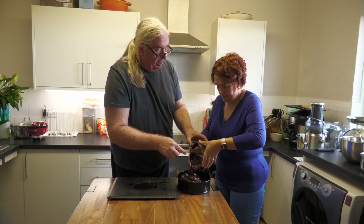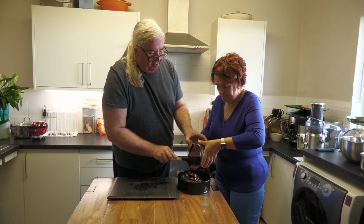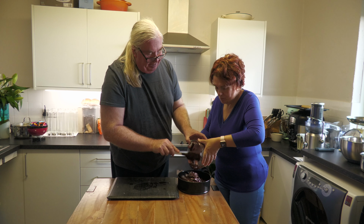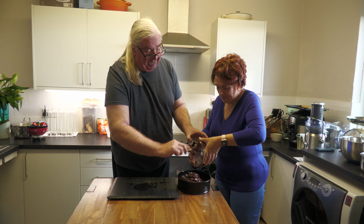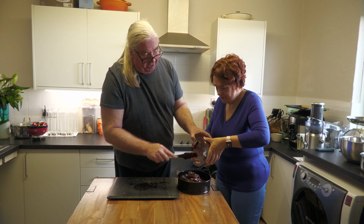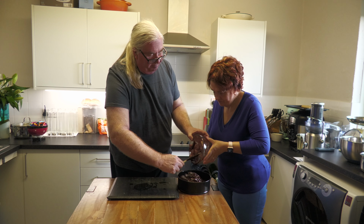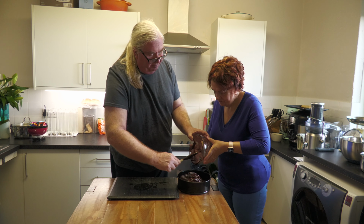Looked lovely, actually. Let's be honest, what's not to love about any kind of heavily chocolate-based pudding? Unless you're Kelly, of course, and she's not that keen. I'm not a chocolatey person, really. You're not. I think we got it all, haven't we? So, you did a good job there. Did she just say I did a good job?